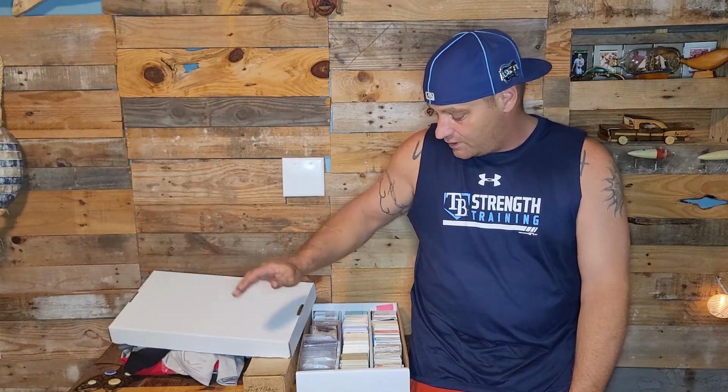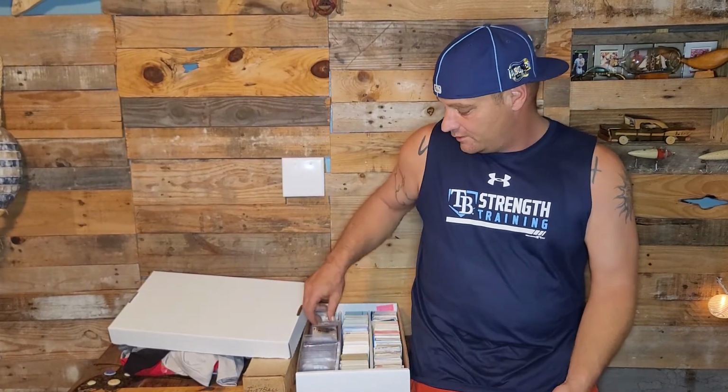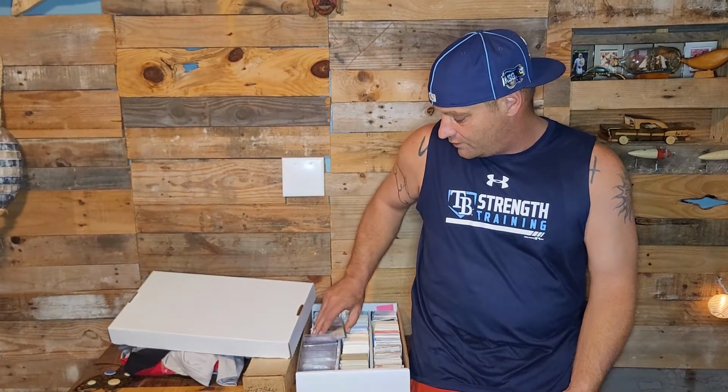So I want to show you about the baseball haul that I got. I got like 20 different boxes of baseball cards the other day, and I've had some time to go through about a third of them. I still got probably 15 boxes to go. And what's interesting is the first mixed tub I started going through, one of the very first handfuls of cards I pulled out, was this card right here. I want to show you.